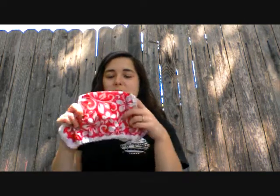cloth swim diapers. Whenever you go swimming, I bet you probably don't think about how many diapers you use in the pool. And as somebody who has actually worked for a city pool, I can tell you that cloth swim diapers work just the same as the disposable swim diapers. Disposable swim diapers are not meant to absorb any pee or poo or anything like that.